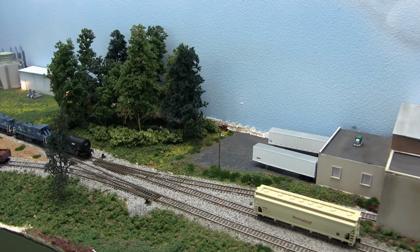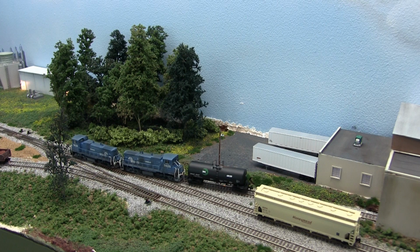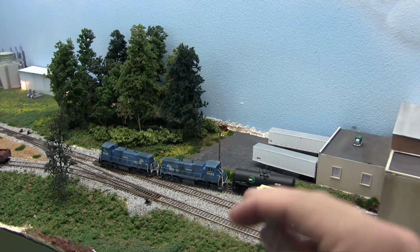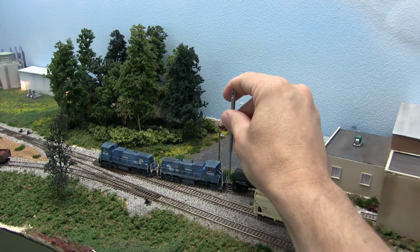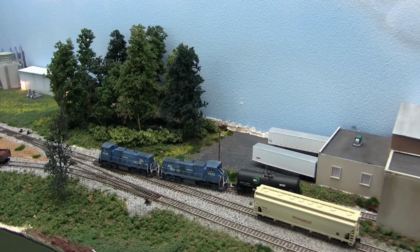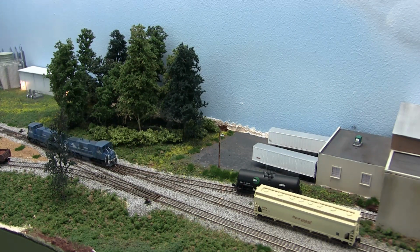Okay. Open that turnout for Sunshine. Push forward. Drop that tank car. The tank car needs to go in first, all the way in the back, and then the hopper goes up front. So we're going to set that handbrake. Now we'll go pick up the hopper.